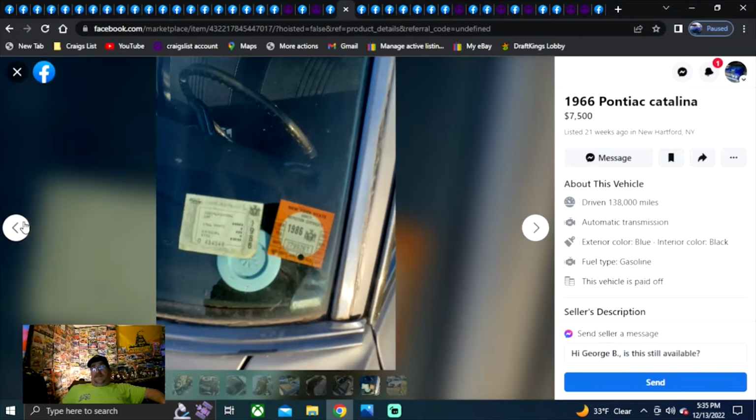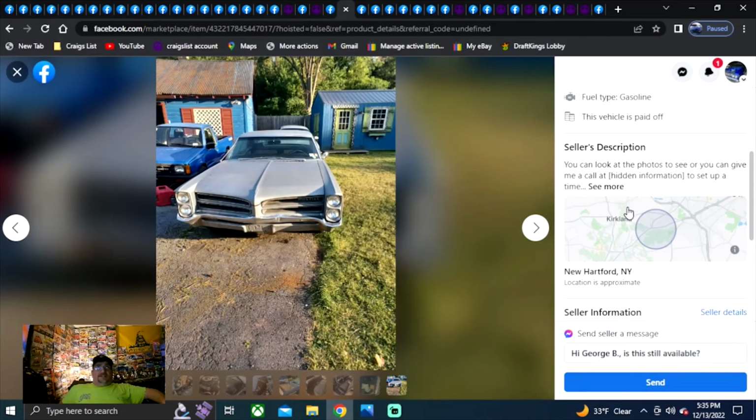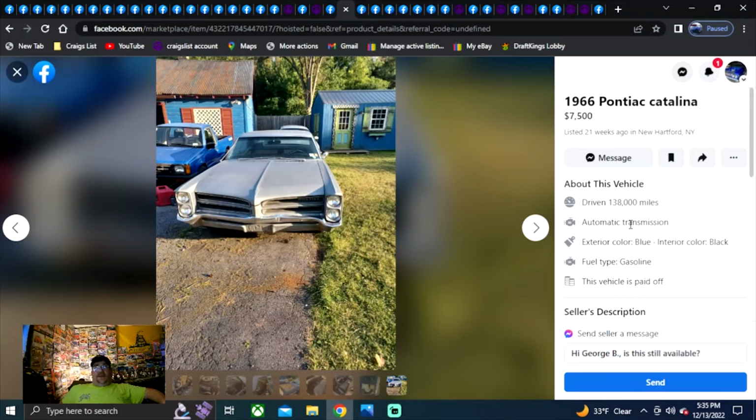Had an inspection sticker in the window. Looks like it was '86. Hasn't been inspected since '86. You can take a look at the photos, see what you can, give me a call. That's what it says, and not me personally. Again, I don't own any of these cars. If you want to check it out, go to New York, punch in 1966 Pontiac Catalina. It'll come up. It's been here 21 weeks.